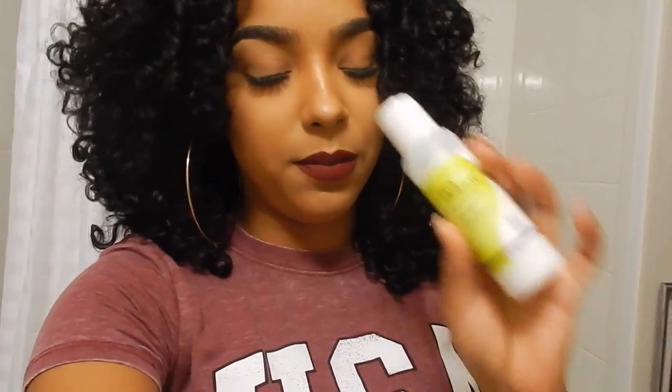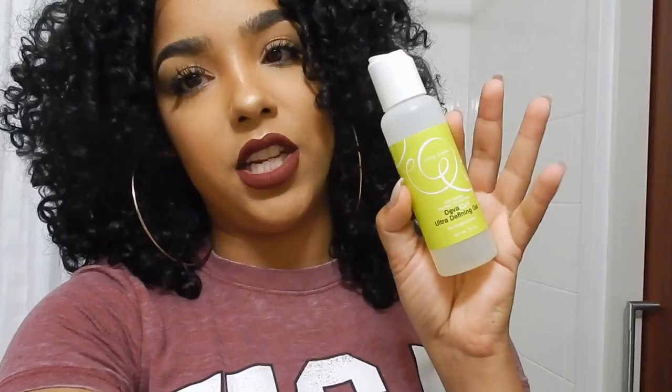So I used the super cream. I have all travel sizes because obviously I'm traveling and I didn't check a bag. So I have the super cream by Diva Curl. Then I use the Minoy oil from Carol's Daughter. I love this stuff. And then I use the ultra defining gel by Diva Curl, and that's it. So yeah, that's how we got today's hair.